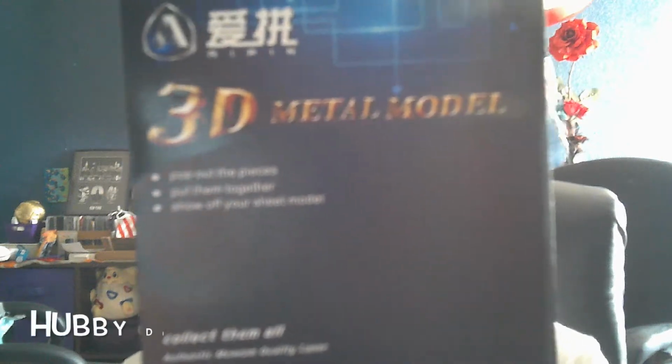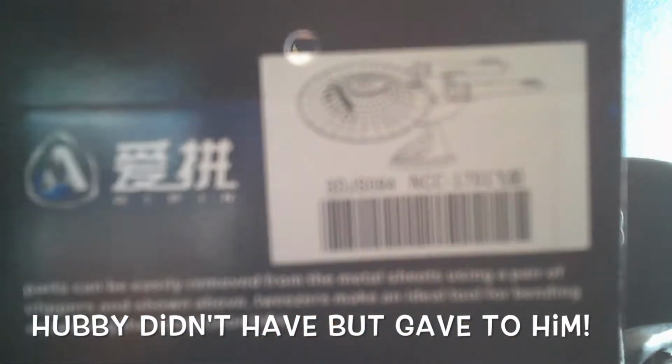So let's see. I'm just going to put it right here for a minute so it's easier than in my lap. Okay, actually he can have this one. I think I was digging through because I'm trying to save the jewelry for last. And this is a 3D metal model. Pop out pieces, put them together, show off your ship model. Maybe my son or my husband will do this. I'll see what they want. And that's the original Enterprise.